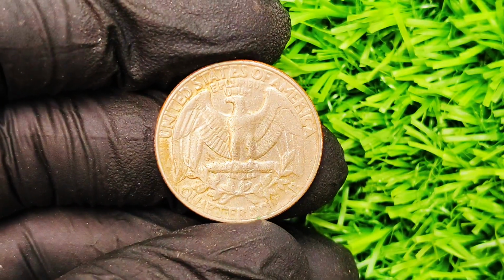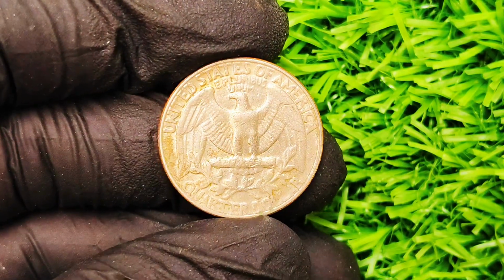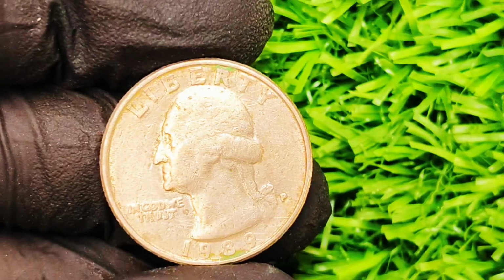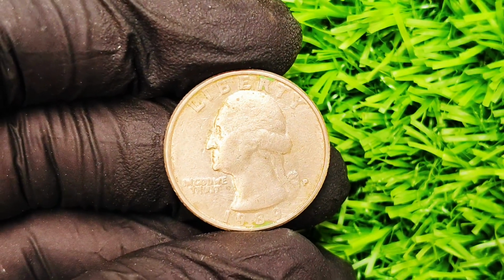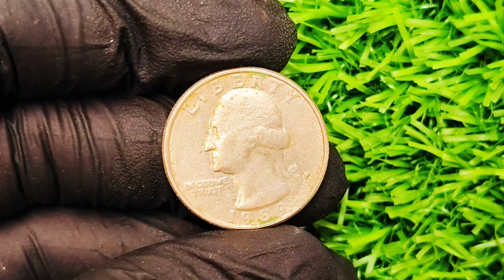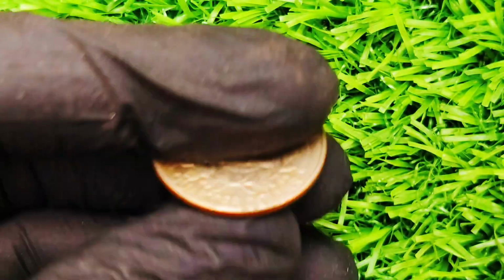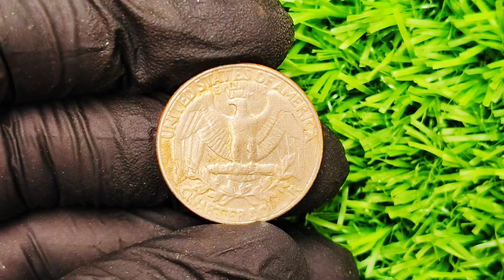And here's the twist that makes this story even more powerful: the 1989 P quarter isn't a flashy, obvious rarity. It doesn't glitter like gold or sparkle like a diamond. It looks plain. Ordinary. Just another quarter in the crowd. That's the trap. That's why so many people miss it. And that's why those who do spot it change their lives forever.